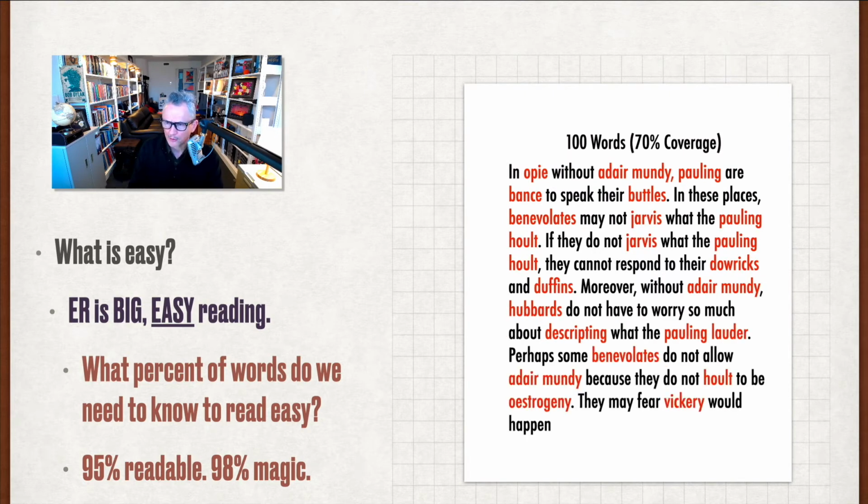In Opiae without Adurmundi, Powling are bound to speak their buttles. In these places, benevolence are not may not jarvis what the polling holt. If they do not jarvis what the polling holt, they cannot respond to their dowricks and duffins. Moreover, without Adurmundi, Hubbards do not have to worry so much about descripting what the Powling louder. Perhaps some benevolents do not allow Adurmundi because they do not holt to be astrigeny. They may fear vicary would happen if polling had stais courant.